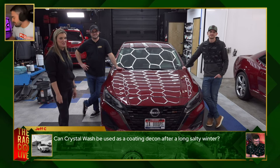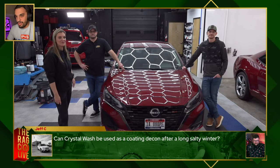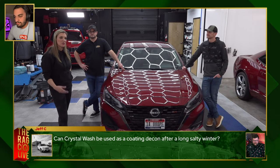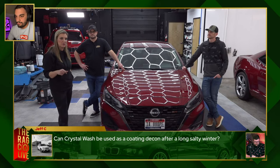It's certainly a great way to start off pretty much any wash process. So after a long winter, I think Crystal Wash is definitely a must once it starts warming up and the salt starts going away. Here in Idaho, we use solid state salt and a brine, where there's all kinds of stuff going on around here.